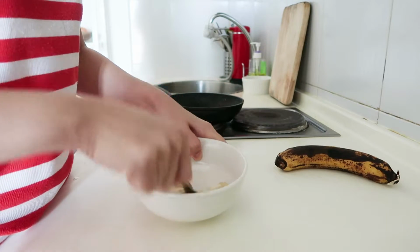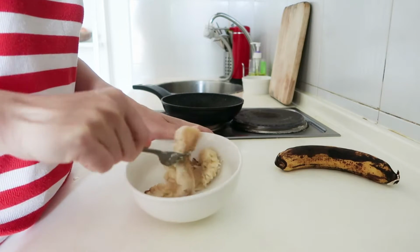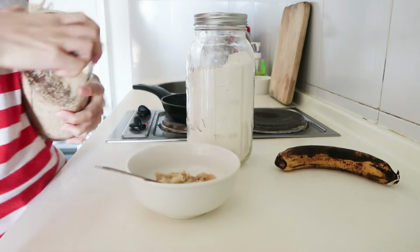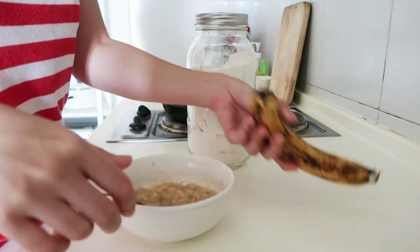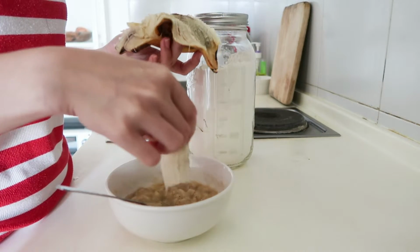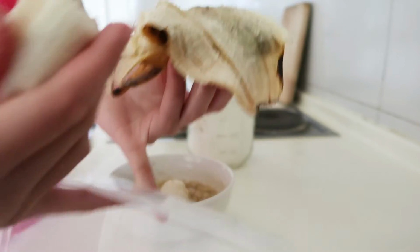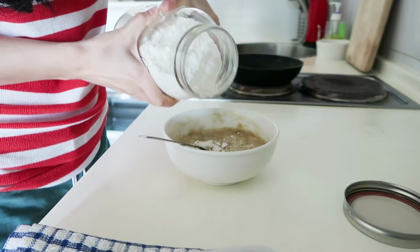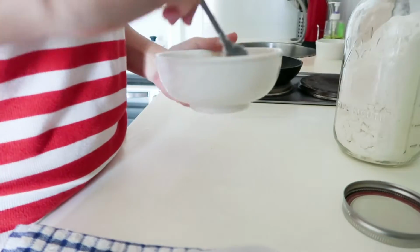So just mash it all together. Take some flour, some sugar. Looks like this. I think one is not enough. We're gonna add more. I'm gonna keep this. Just gonna put some flour.